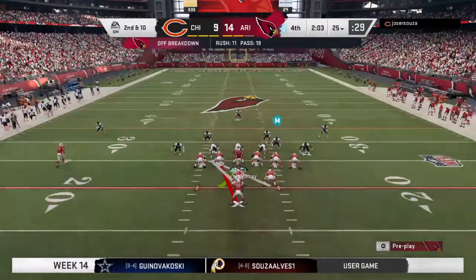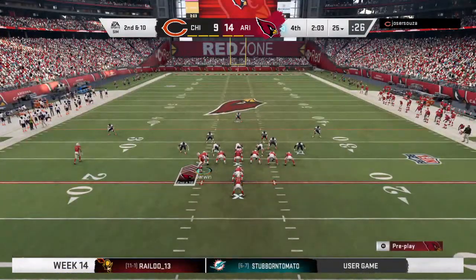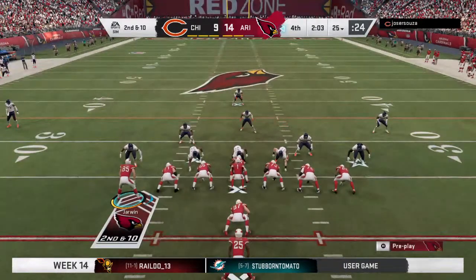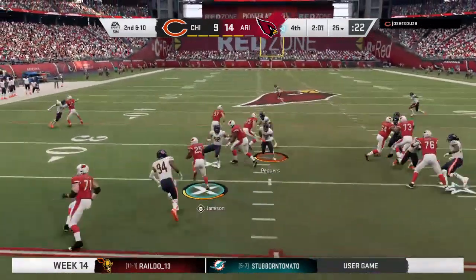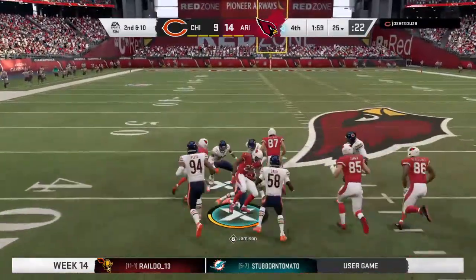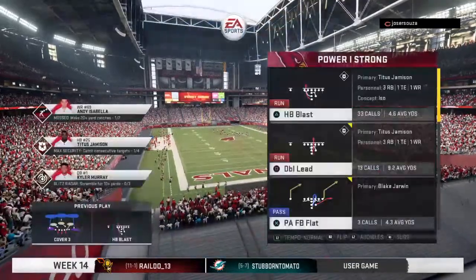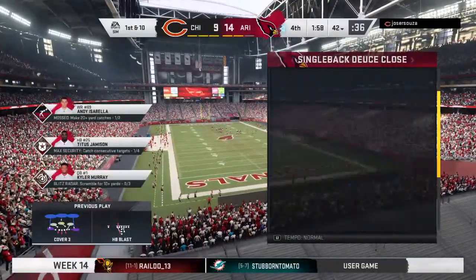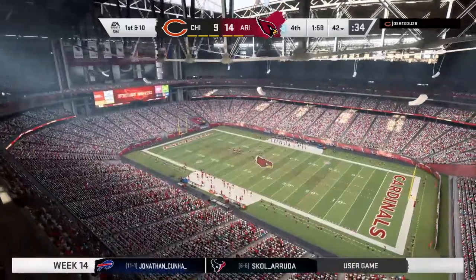An incomplete pass leads to 2nd and 10 from the 25. And he'll give it here to his running back. And they get him down, but not before he takes it across the 40-yard line. We've got a one-score game with inside of 2 minutes remaining.